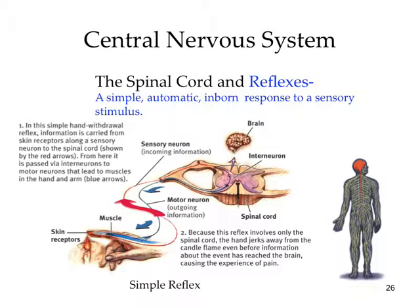So this is kind of a simple hand withdrawal reflex where the information is carried from the skin receptors along the sensory neuron. From there, it passes to the interneuron, and then the motor neuron leads your muscles in your hand and your arm, the blue arrows below, to move away from the flame.